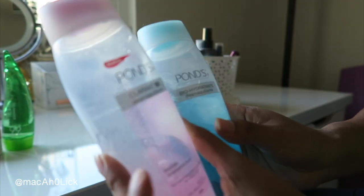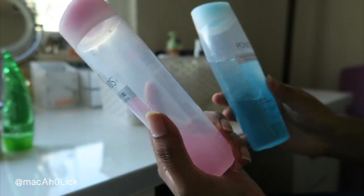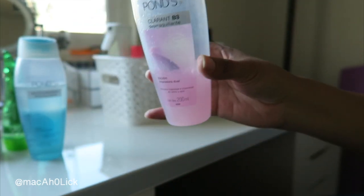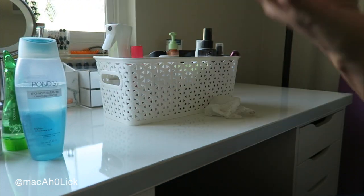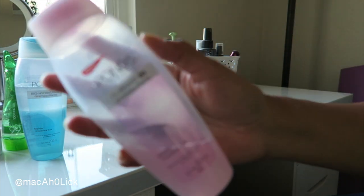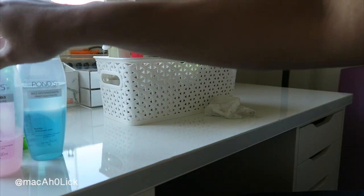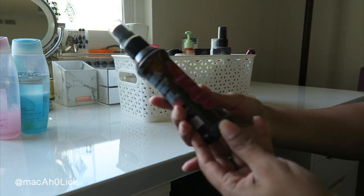I really should not be putting these anywhere near my face, and yet I do. I always go back. I know this is so bad, but I'm just keeping it real with you all. I've always gone back to this one just because it does so much better of a job, and it's so much easier to use than any other makeup remover that I've tried. So it's like one of those ones like you don't want to give up. I'm gonna, yes, Declutter.